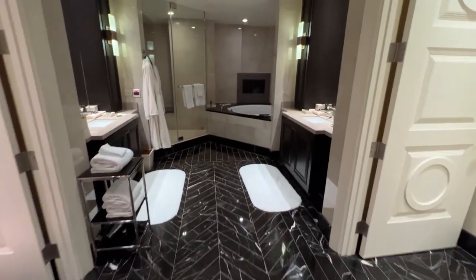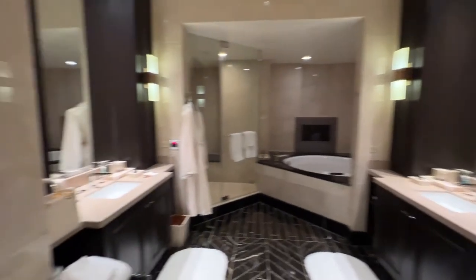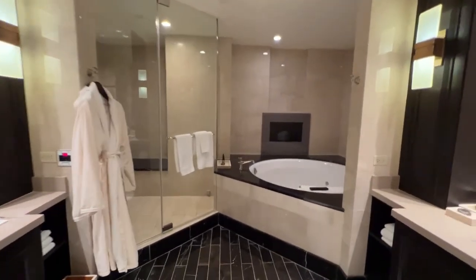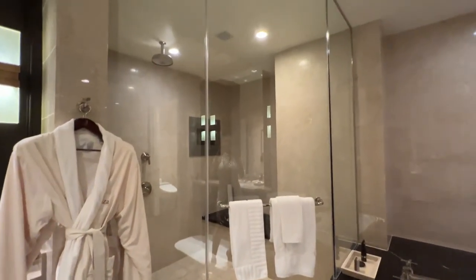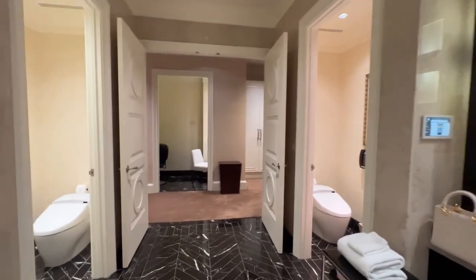Beautiful detailings on the floor. You have the restroom on both sides. Dual counter, that beautiful tub, the jet tub, and the giant shower. Let's take a look at the rest.